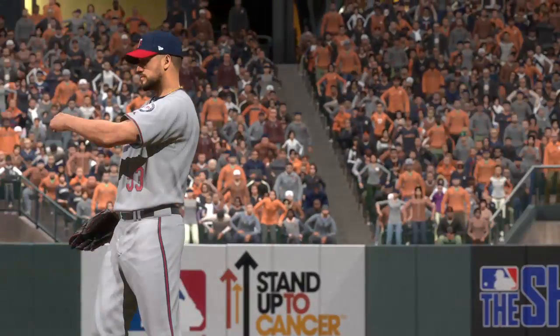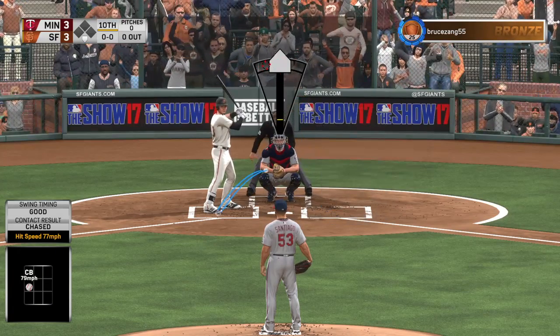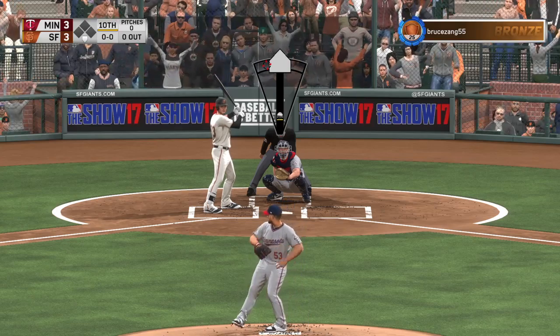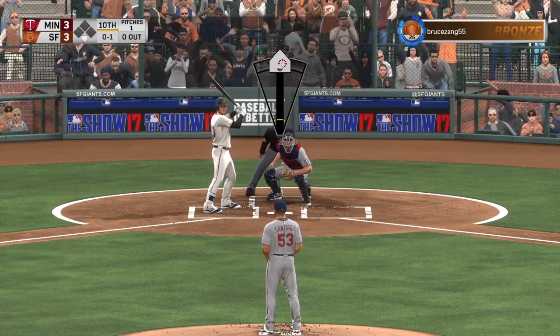Hector Santiago comes on to start the home 10th, and he's just hoping to get this one into the 11th inning. Santiago. This change for the Twins. Now playing center field. Number 63 is at the plate here as he quickly finds himself down a strike. It's 0-1.